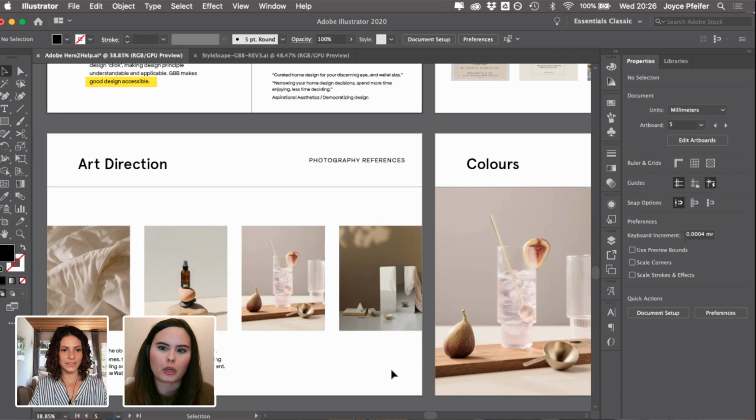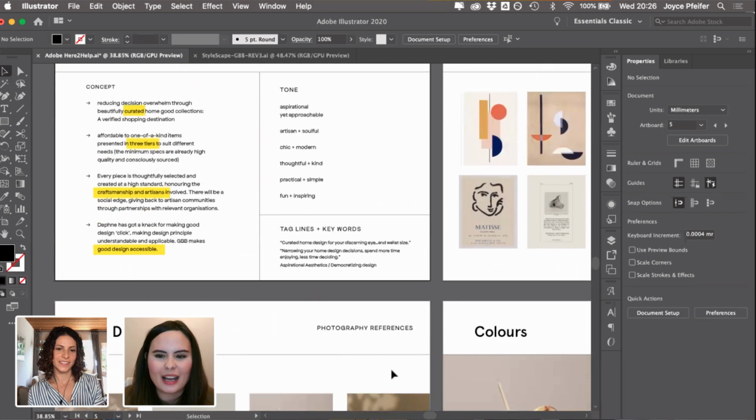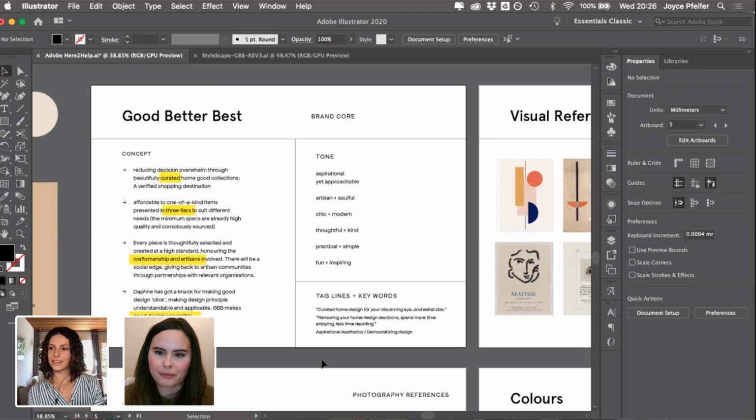So you want that to be in the photography as well. I think just that, when people come on her website, it's this zen kind of experience. So everything becomes a bit simpler and a bit calmer. So the concept, I highlighted different things out of our conversations with her.